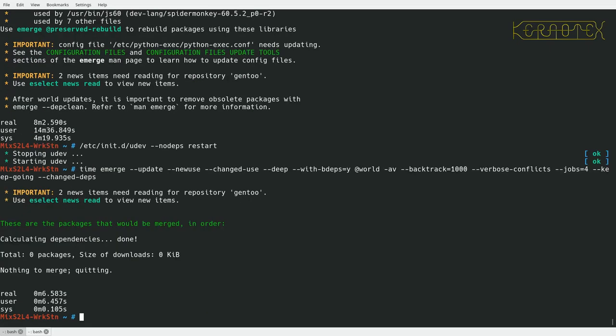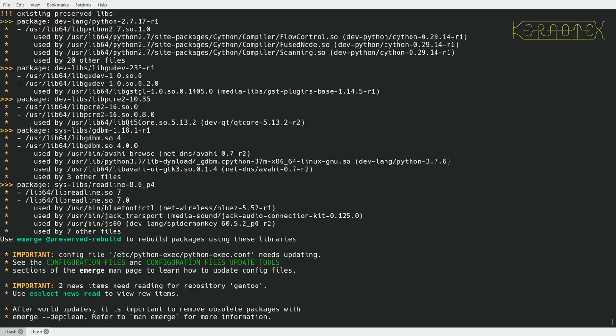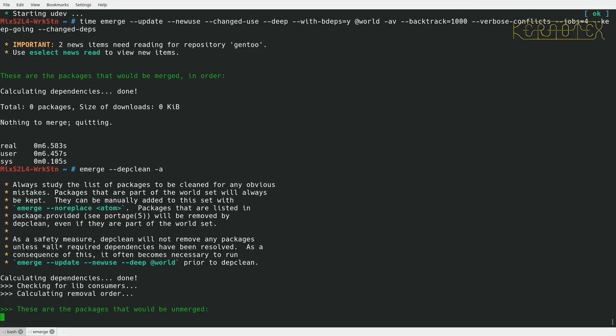No, so I guess I could run these, I suppose I really should. Merge, preserve, rebuild. Let's see if I can do a depclean first of all, to get rid of anything that's unneeded now at this point.